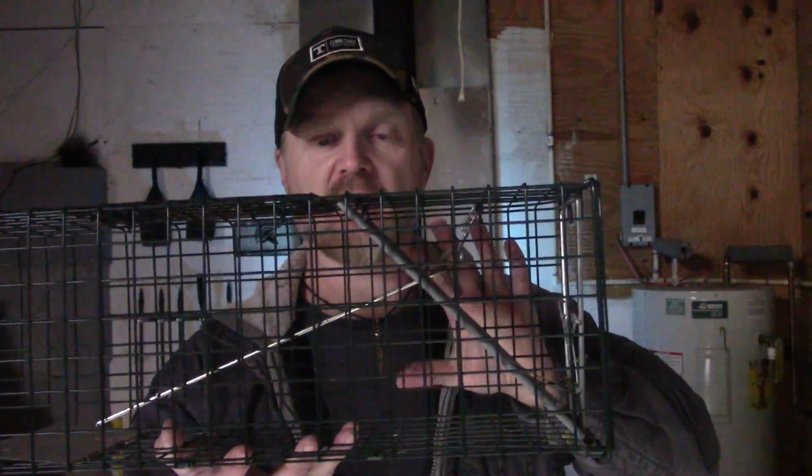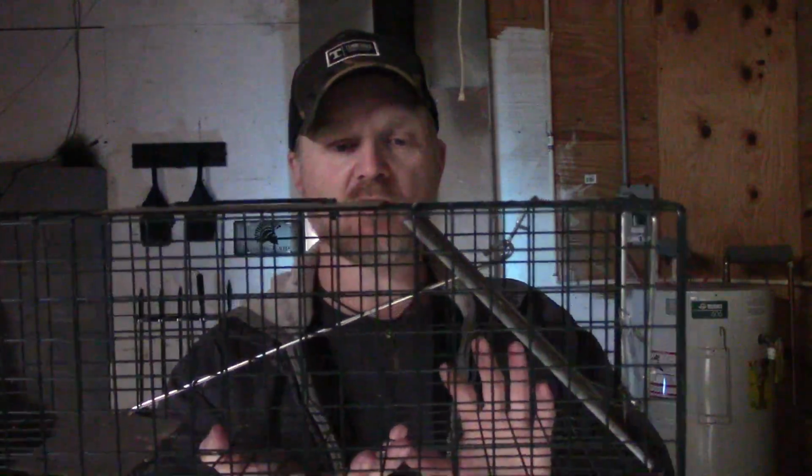But I got these at Tractor Supply. I think they were 3 in the package, maybe 2. But anyway, there was a bigger one and then this size. And I think it was $25. You can find these single, like this here, this size.